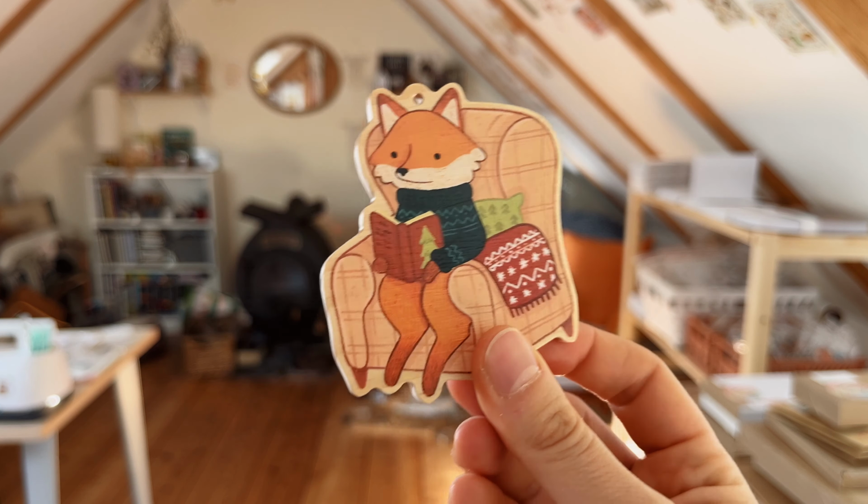Then we have this little ducky. Just look at the colors, they turned out so bright, they are so beautiful. My favorite is this little bear. Just look at him, he is so, so cute.